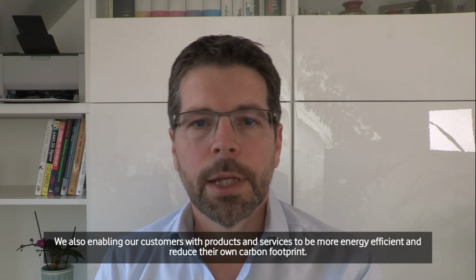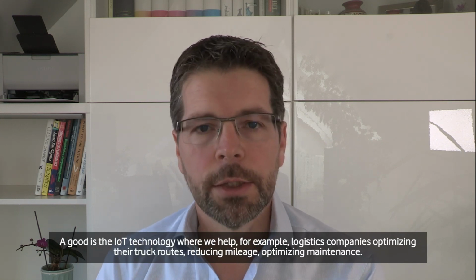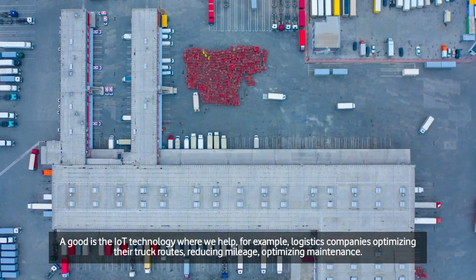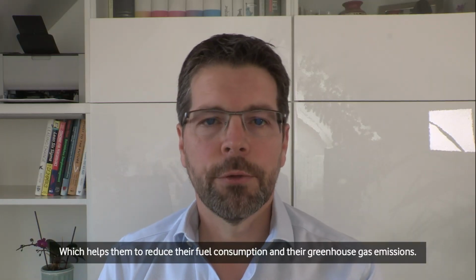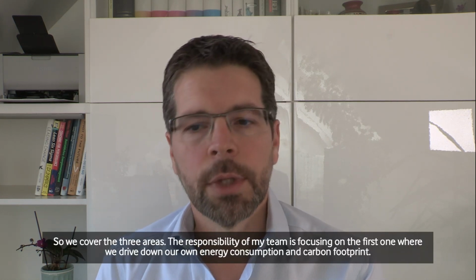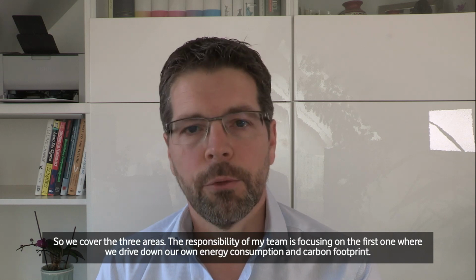We're also enabling our customers with products and services to be more energy efficient and reducing their own carbon footprint. A good example is the IoT technology, where we help, for example, logistics companies optimizing their truck routes, reducing mileage, optimizing maintenance, which helps them to reduce their fuel consumption and their greenhouse gas emissions. So we cover the three areas. The responsibility of my team is focusing on the first one, where we drive down our own energy consumption and carbon footprint.